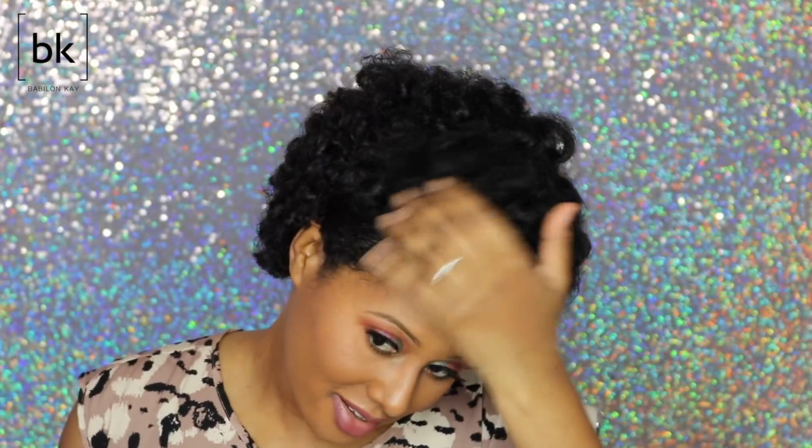My hair, how it turned out. It turned out a little frizzy. I don't know if I like it. I thought it would be a little curlier, but that's probably more to do with the way I was curling it.